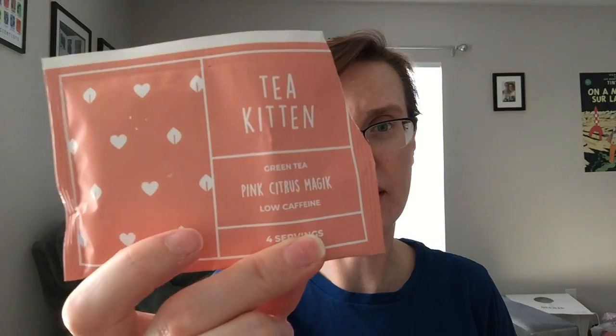Last tea product. This was a Sips by acquisitions. This is Kitten Pink Citrus Magic. This was the one that was supposed to change color. It didn't really change color. The Adagio Blue Moon Tea did a much better job of changing color, I think, because it had more of that blue pea flower ingredient in it. This was a good tea. It tasted nice. I'm not gonna buy it, but I enjoyed it while it lasted. So that's it for teas.